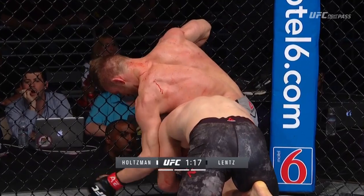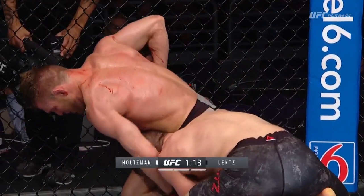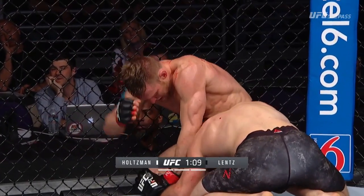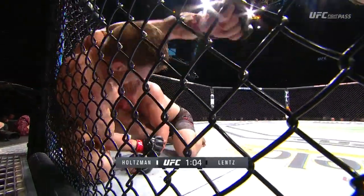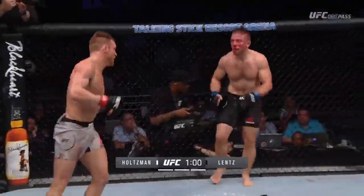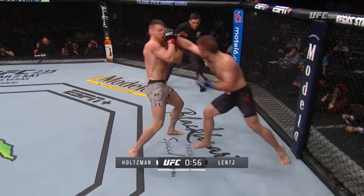A couple warnings there from Jason Herzog to Holtzman, I believe, for grabbing the fence. Just as I gave him credit for not doing so. Oh, these are good ground strikes. Nice elbow here still by Holtzman. They are big strikes. Those hurt. And Lentz is tired. And Lentz is wearing it. Look at the mouse under that left eye of Nik Lentz. Less than a minute now to go.